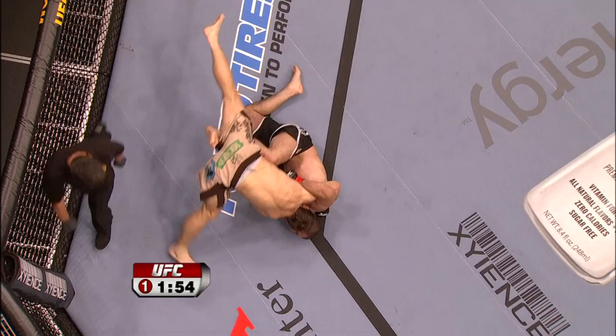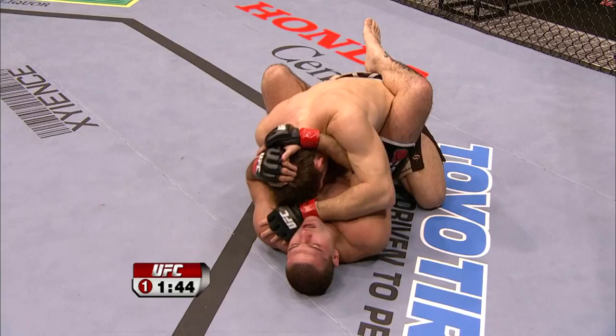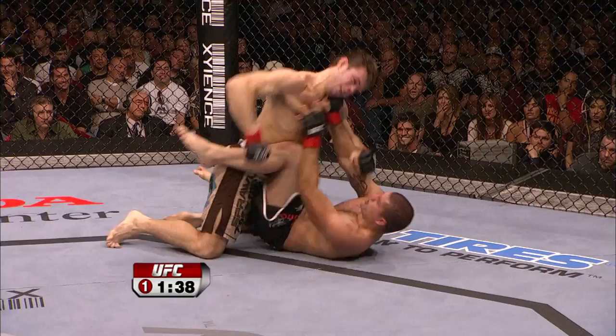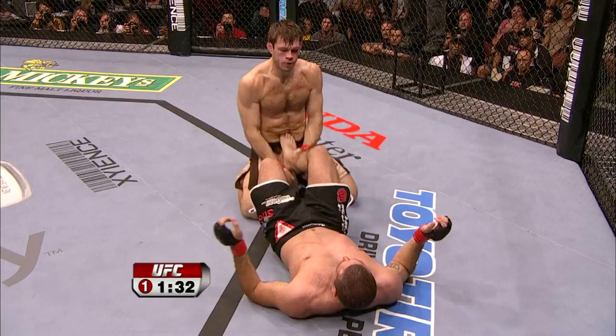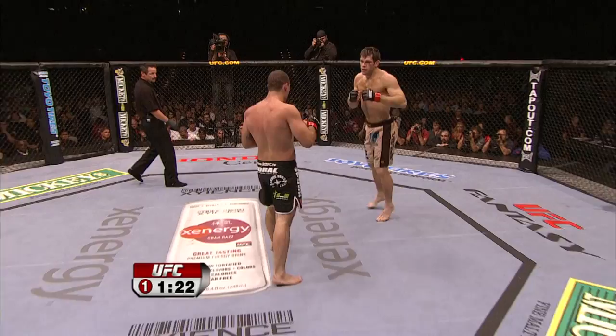Shogun attempts a sweep, but Forrest gets his back. Shogun's going to try to roll for a knee bar. He likes to roll in the guard. Good elbow from the bottom by Shogun. Both men striking from the bottom effectively here. Both men deliver a strike. Griffin's going to try to grab a hold of one of those legs and sweep to the side. Lets Shogun up. Interesting. Griffin is very confident in his ever-evolving stand-up game.